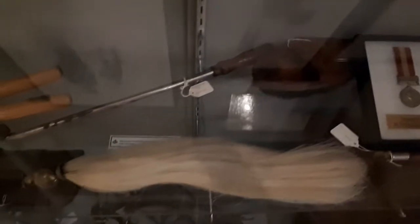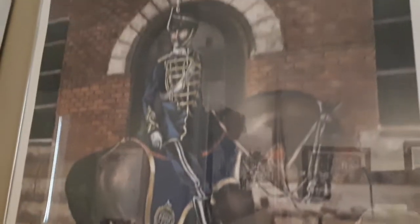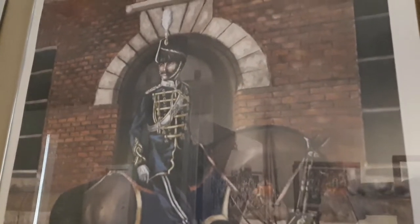So the regiment mainly fought on horseback. Here we have what is known as a throat plume. It hangs off of the front of a horse in a parade. You can see it on this painting right here. This would be an officer's horse right at the front of a parade.